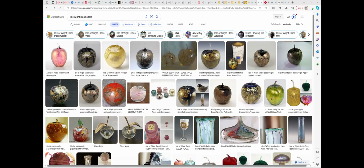So I'm about to give you a tale of woe and why you cannot trust Google. So when I was looking at Apple, they didn't know who made it. The lady that brought it in hadn't told them, and I said I will try and figure it out. So Googled away, and I found this one here. Yeah, because it's gold leaf. It's got the leaf on the apple.